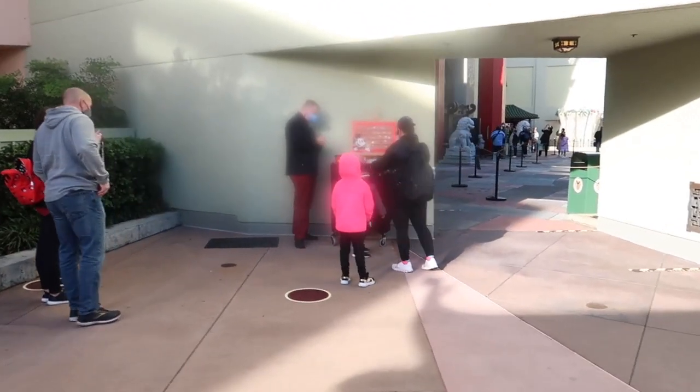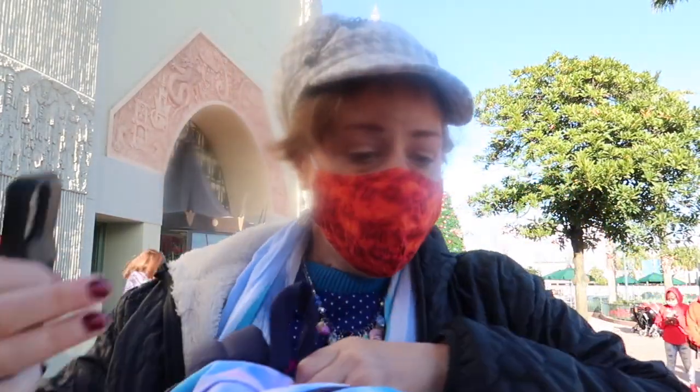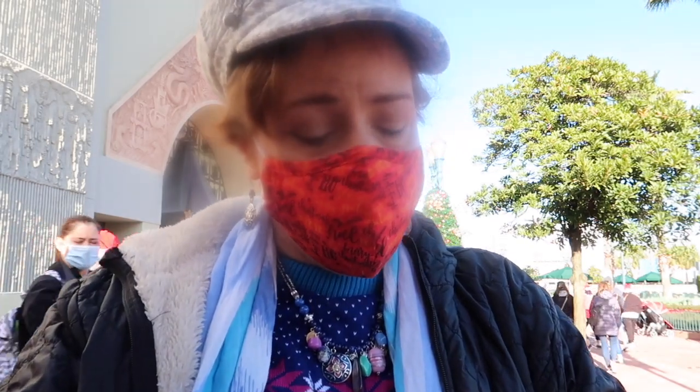Pin trading during a pandemic. I got to go back with that. They're very nice. Amazing. So, I'm putting my phone away. I'm putting my glasses away. And we're going to head on, I think, to Batuu. Actually, we're going to very quickly check the app.